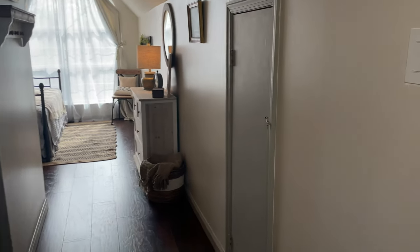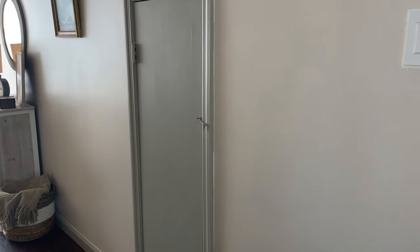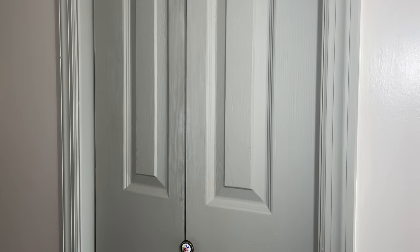Okay, so if you're wondering what this little door is, this door goes into the attic. So to get into the attic to fix anything, it would be through that door. I have never gone through that door, nor will I ever, let me tell you. It's hot, it's scary. My husband said he found some snake skins once, and I'm not gonna do it, guys.